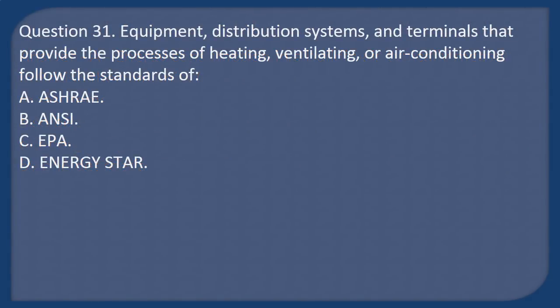Question 31. Equipment, distribution systems, and terminals that provide the processes of heating, ventilating, or air conditioning follow the standards of A. ASHRAE, B. ANSI, C. EPA, D. Energy Star.